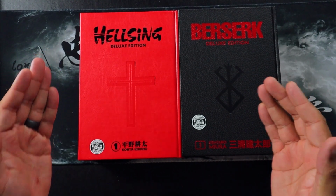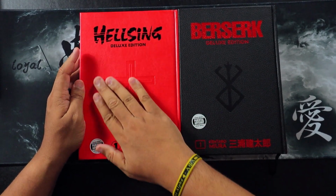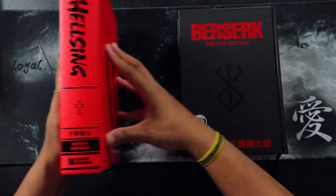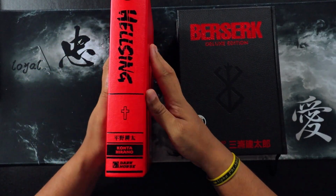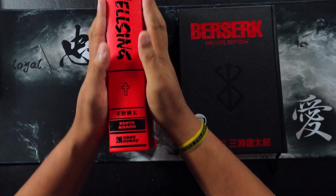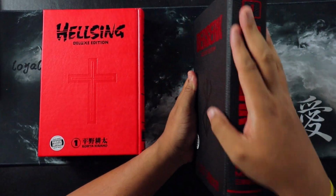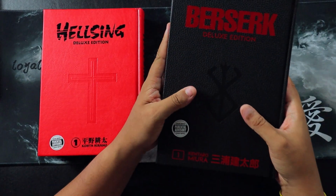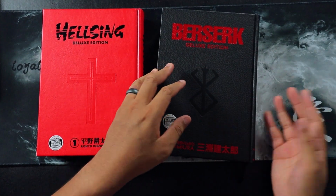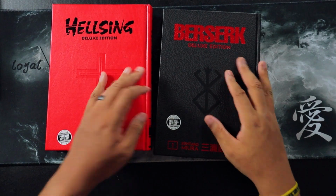But what I really like about Hellsing, like I said, it does feel like a book. They're going for the satanic Bible feel and look. It feels like a book of importance, if that makes any sense. Berserk to me feels more like a collector's item, just based on quality. And then of course the art in here is not disturbing. I don't think the art is disturbing in any of these I'm going to show you today.